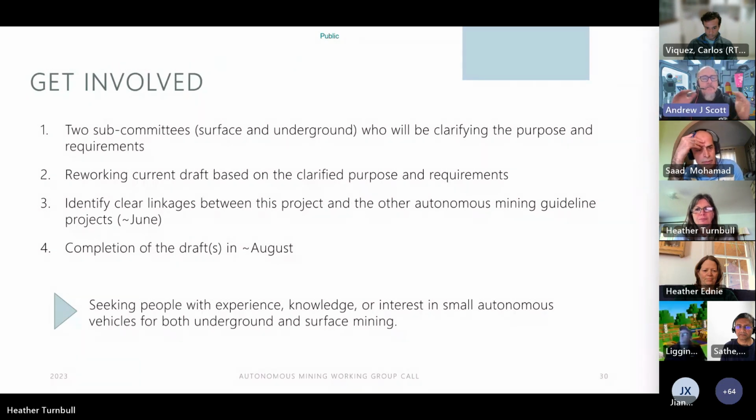Like I said, two subcommittees, surface and underground, have just recently been agreed to, and we'll see how that progresses. Obviously, we'll keep involved in both. We're reworking the current draft to look at what needs to go in each, and also identify clear linkages with all of the other guidelines. One of the key things we are trying to do is not duplicate what is already being done. That's a key piece to this.